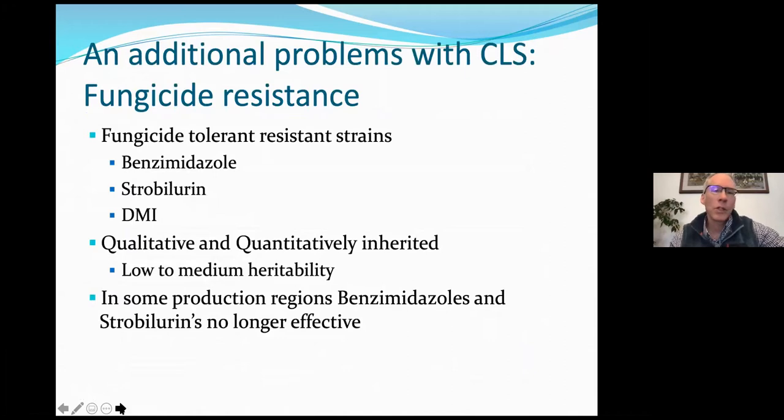Okay, so in addition to the problems we mentioned before, as you're probably all aware, we have a lot of fungicide resistance now with Cercospora. We have fungicide tolerant, resistant strains to all our major classes of fungicide chemistry. The benzimidazoles, which aren't used a lot anymore, but they're starting to revisit some of them. This will be your Topsin. Your strobilurins, some areas in the country, particularly Michigan Sugar, pretty much can't use Headline anymore. They have so much resistance in their area that that's been taken out of their tool belt.